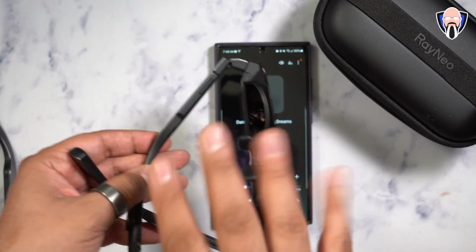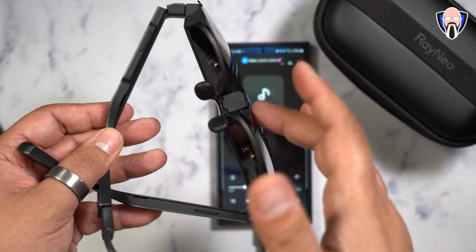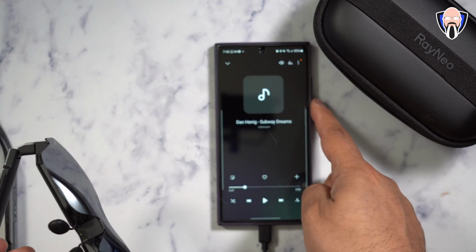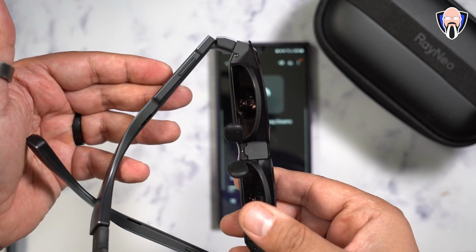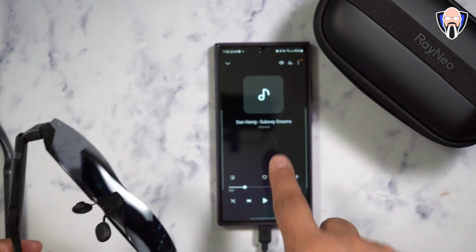We're going to put the microphone right on the actual speaker directly, and we're going to start off with the Air 2. One thing to keep in mind, the volume on the actual glasses is at 100%, while the volume on the actual device is at about 70%. Right now, whisper mode is turned on and the volume is at 100 on the actual glasses. So we'll start off with the Air 2. We're going to play the same song again, Dan Hennig, Subway Dreams.